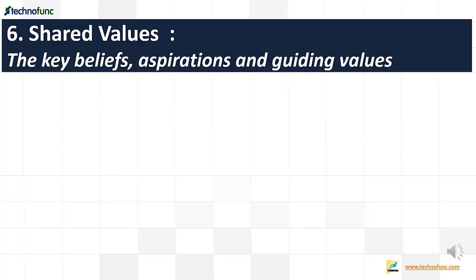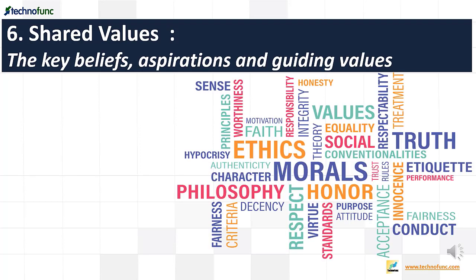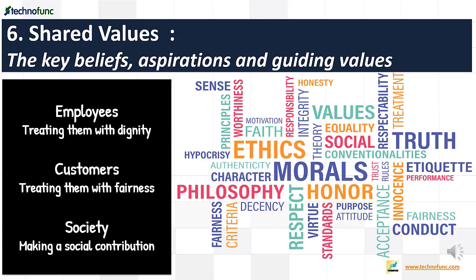The sixth element is shared values. Shared values means the key beliefs, aspirations, and guiding values of the company. What are the values upon which the organization was built? How do the values play out in the organization's culture? These values define the firm's key beliefs and aspirations that form the core of its corporate culture.